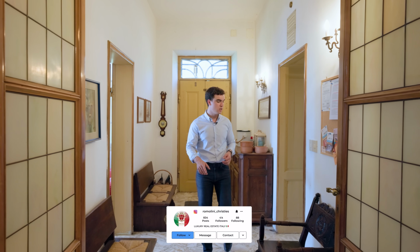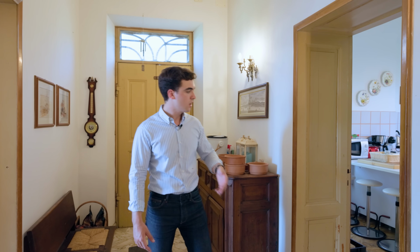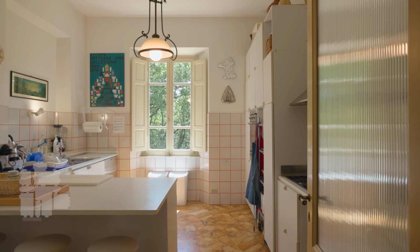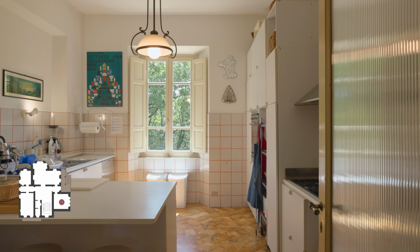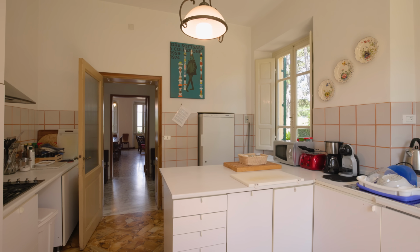On the other side of the reception room at the center, we enter onto the kitchen and dining area space. You can see there is a second entrance from this level. By closing these doors, this becomes a comfortable service entrance. On this side we have the kitchen, which is also full of windows and full of natural light. And right in front we have the dining space.